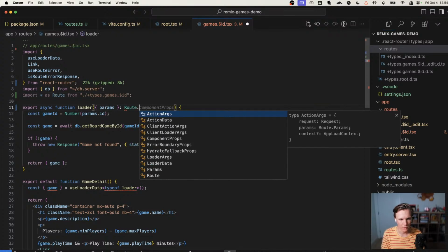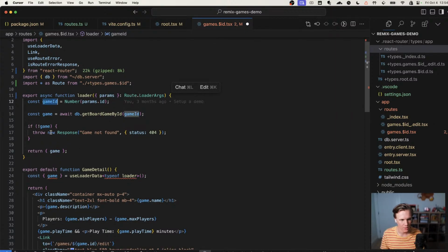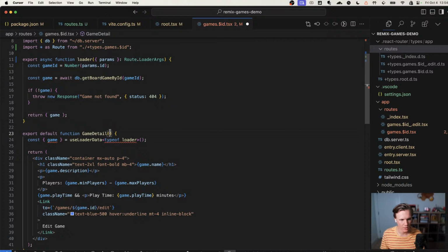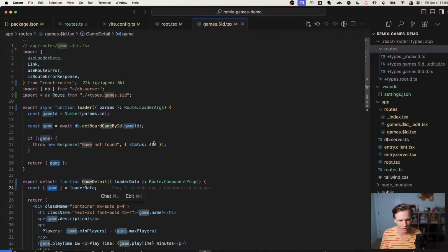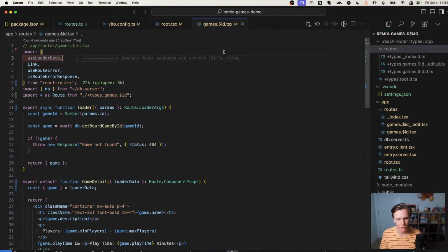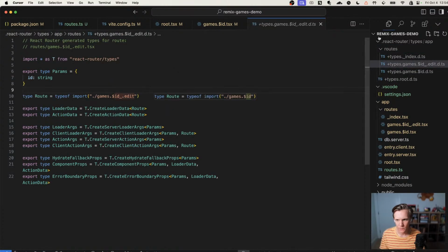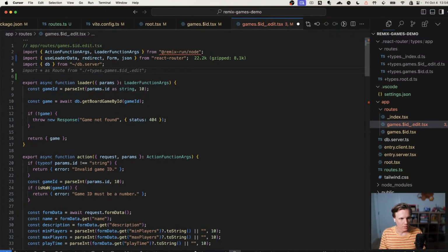Okay, and then this is route.loader args. And so now the params, it actually knows what it is, which is great. And then here I can get, oops. Yeah, now it knows what I'm doing. This is the stuff where a little Copilot or editor or Cursor or whatever you want to call it is really good. It's really good at figuring out, oh, you're doing a really repetitive task. I'm good at those. So yep, we're just going to do that, and it knows exactly that's what I want.